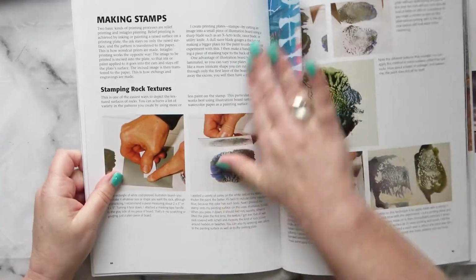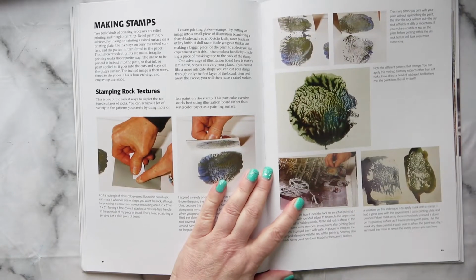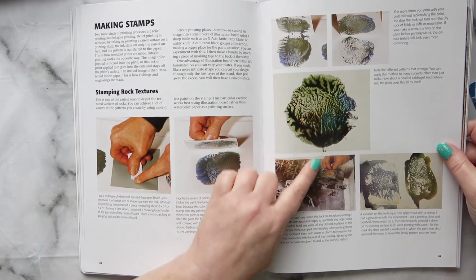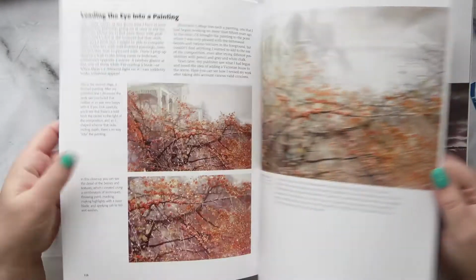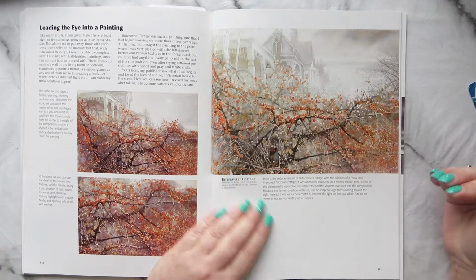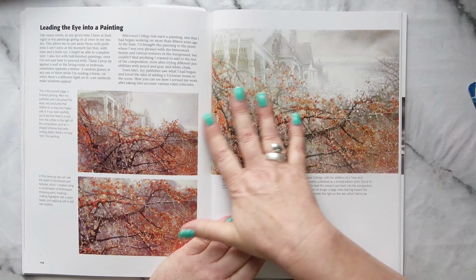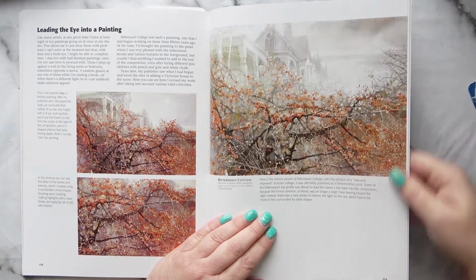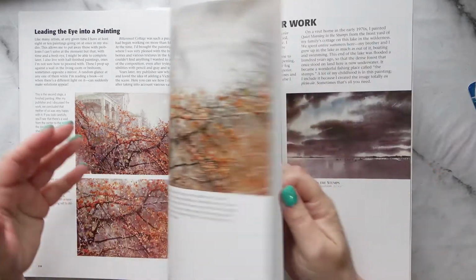Now, here's one of the techniques that she uses to make texture. Look at this beautiful texture. Lovely. This page, I love this painting. It's so interesting with the berries at the front and that beautiful faint building behind. Amazing. And that's talking about composition.